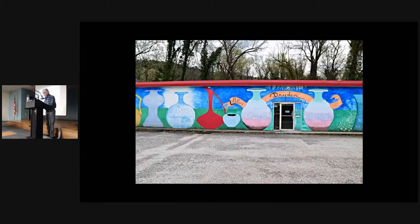And we have potteries here in town, right downtown or just on the skirts of downtown. And this is one of the many pottery facilities we have here, the Dryden Pottery. And as you can tell, the owners just painted this beautiful mural along the front of the pottery building itself.